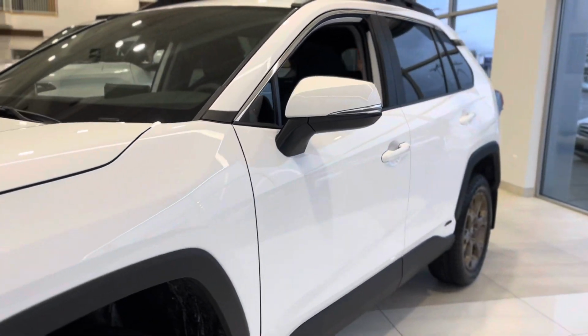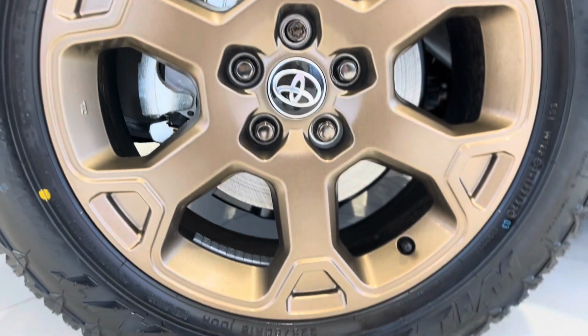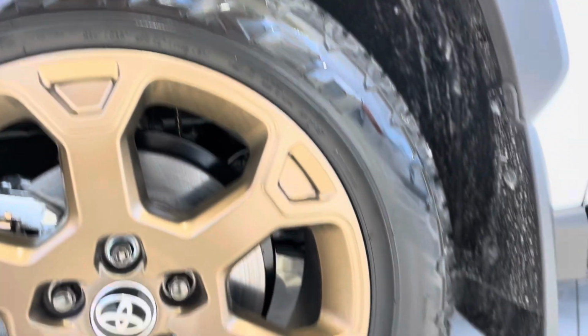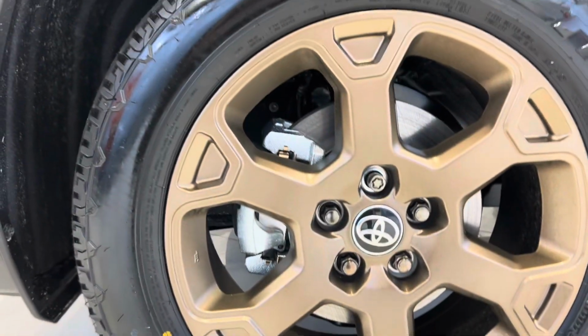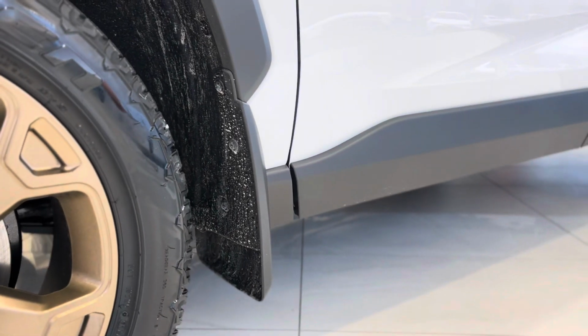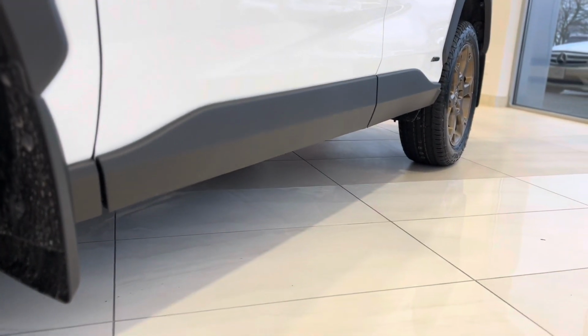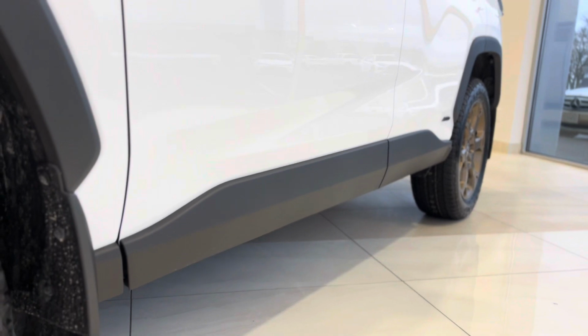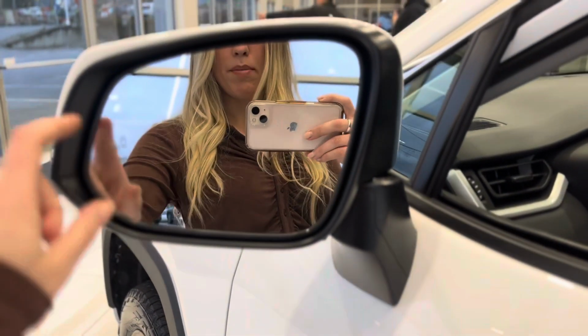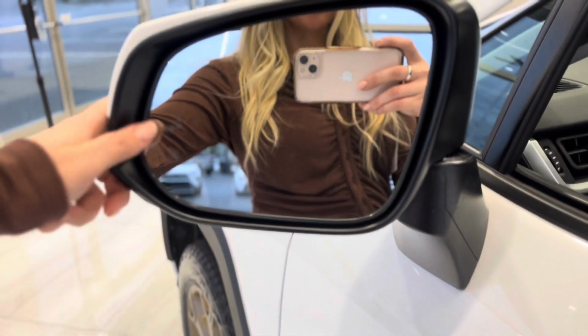This does have the TRD off-road suspension as well as these upgraded bronze 18-inch alloy wheels. These are mud and snow tires on here, so they are rated for driving across the whole island. Mud guards in the front and in the rear. You do have a 8.1-inch ground clearance as well. Nice quarter windows for visibility. Foldable mirrors front and back with blind spot monitors. They are also heated and power adjustable.